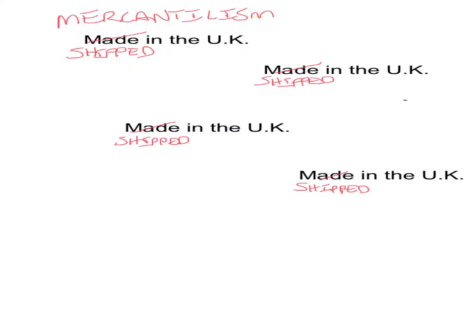Now, these 13 colonies are governed by the idea of mercantilism. And this idea means that everything that the colonists buy must be made in the UK. You could also cross out made in every single case, and you can replace it with the word shipped, or packed, or created, or sold to. Everything they did had to come through the United Kingdom, Great Britain.